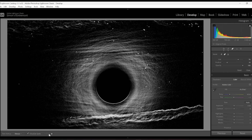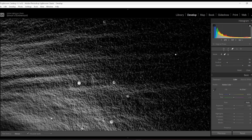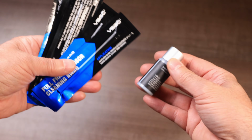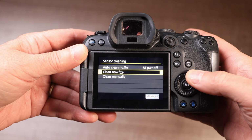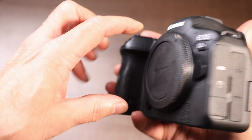Sensor cleaning is needed from time to time as dust will eventually collect on your sensor and will eventually find its way onto your images. You'll need a blower, cleaning swabs, and cleaning fluid. On most cameras, there's a function for sensor cleaning that will either raise the mirror and the shutter like on a DSLR, or just raise the shutter like on a mirrorless camera.